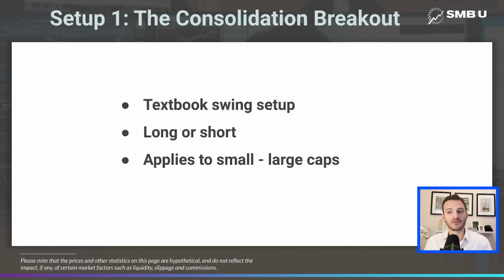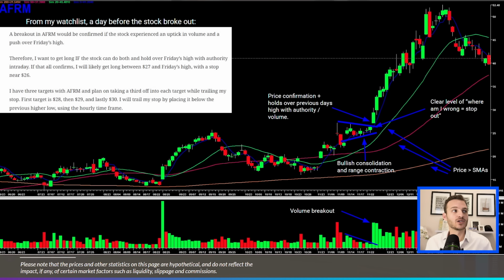But let's go over a real life setup similar to the setups and charts I recently showed you in Microsoft and NVDA, using an idea that I provided months ago, just like I did in Microsoft and NVIDIA in real time ahead of their breakout in my watch list, so that you can better understand this exact setup. So let's look at a firm as an example. So a firm, this was from my watch list. The idea came from my watch list the day before it broke out.